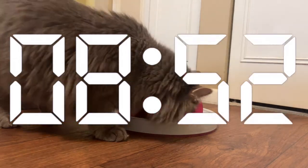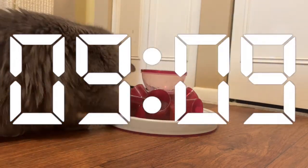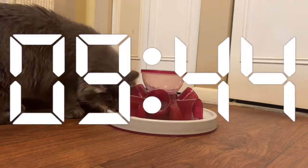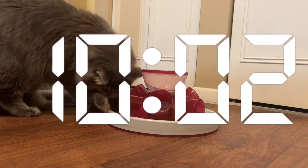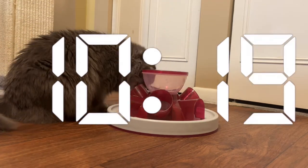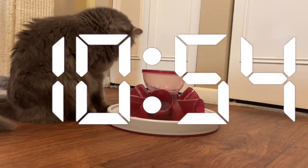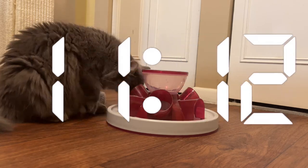Mar-Vell is a pretty high maintenance cat. We have to do a lot to provide an outlet for her energy. The size of your cat and their age could also determine which puzzle is better if they don't like leaning down or if they can't fit into the holes. We got the paws involved again, so it takes her 11 minutes and 17 seconds.